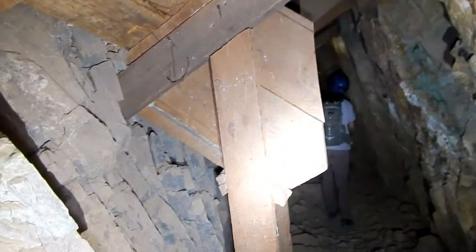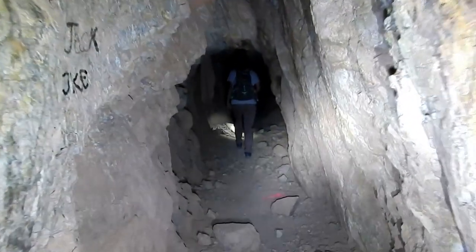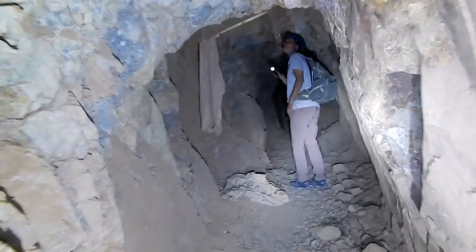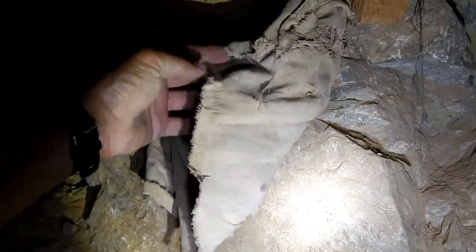We come up to a chute right away again. Pretty jammed up. What's that hanging there? I don't know. Some fabric, huh? There you go, there's your old jeans. Oh boy.